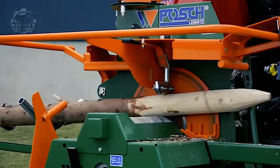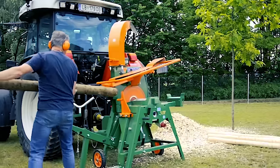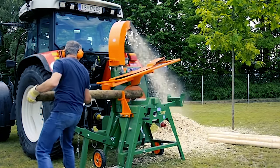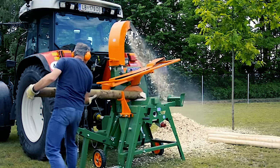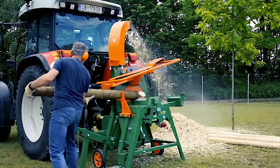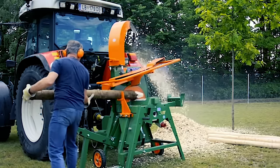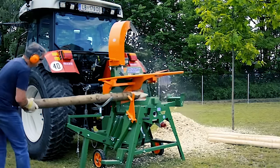Next up, we have a debarking machine from Bosch Leibniz, which was designed to make debarking safer and more convenient. This functions by debarking any round timber so that it can be prepared for its designated purpose. Although this is known to be a professional machine, operators are sure to experience a smooth and easy operation with it, and it even makes pointing a single work step easier too.